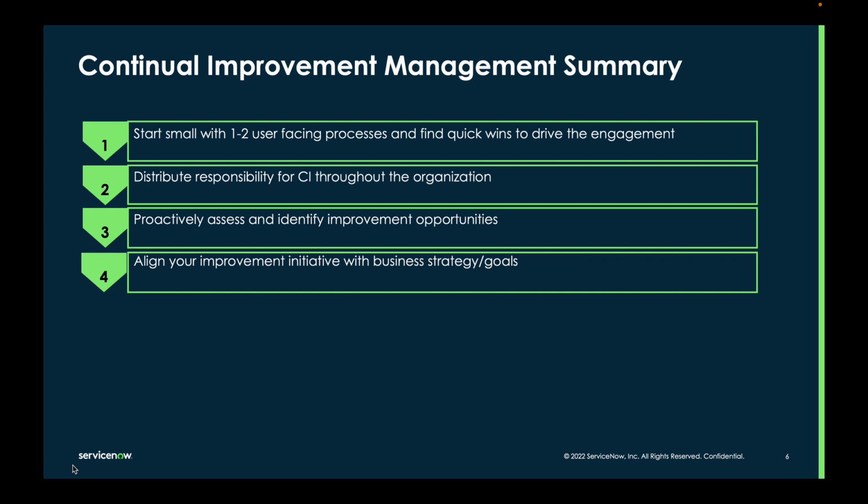Step 4. Some companies continue to make the mistake of doing improvement in silos without doing a proper alignment with business objectives and goals. CIM helps break silos and make alignment to business objectives using a single central table on ServiceNow platform. The alignment of improvement initiatives to strategic objectives is done before an initiative is moved to implement state.